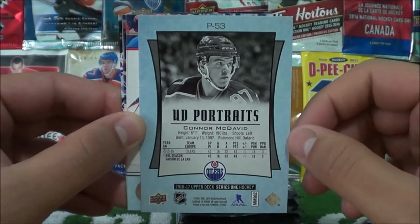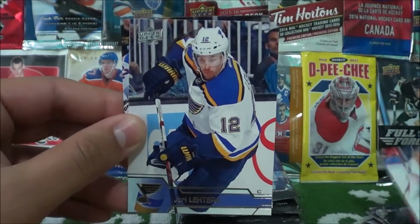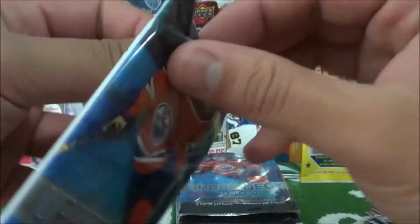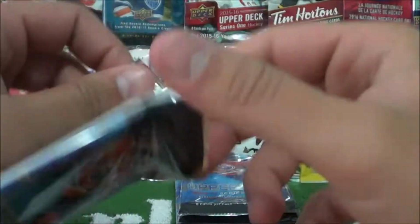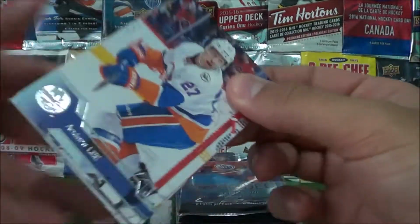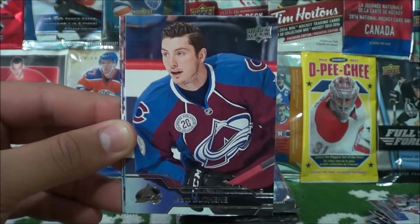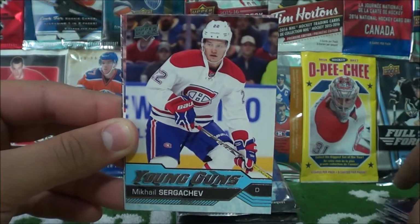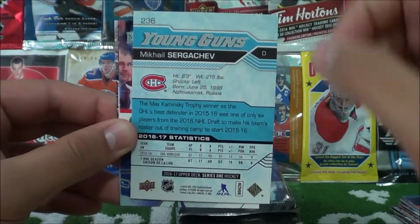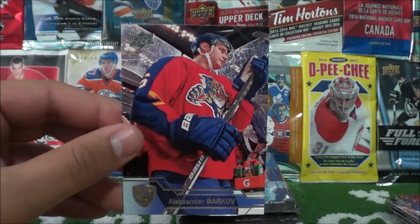Won the Hart Trophy for this season. That is very nice. Jaroslav Halak, Jyrki Jokipakka, and Rick Nash. Let's keep going here. Anders Lee, Joffrey Lupul, Ryan McDonagh, Matt Duchene, Mikhail Sergachev Young Guns for the Habs. It's also a nice Young Guns card to pull. Alexander Edler, Andrej Pavelec, and Aleksander Barkov.